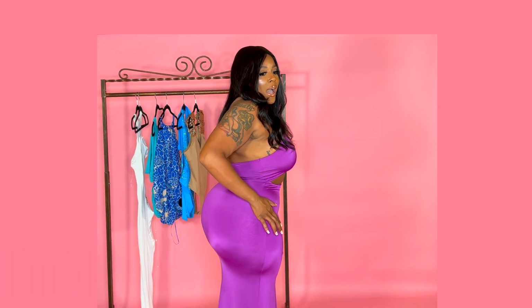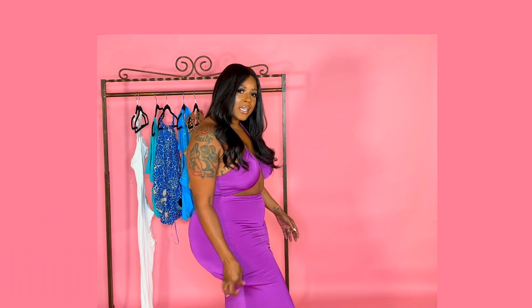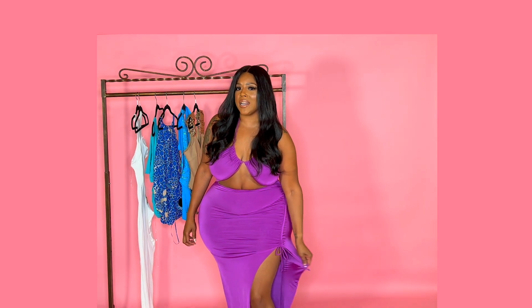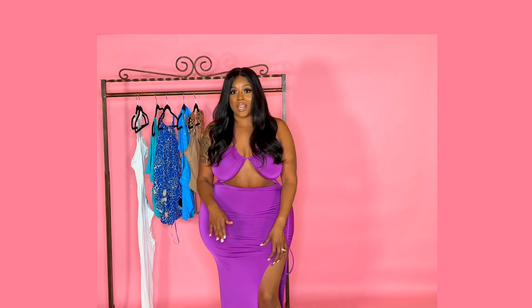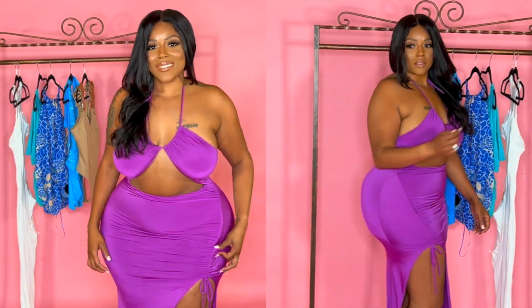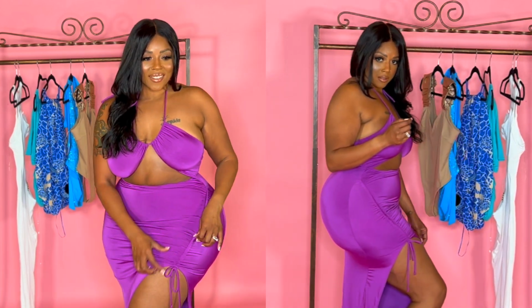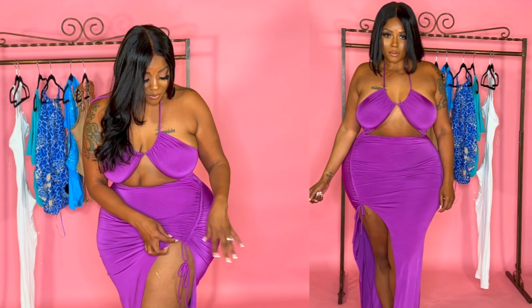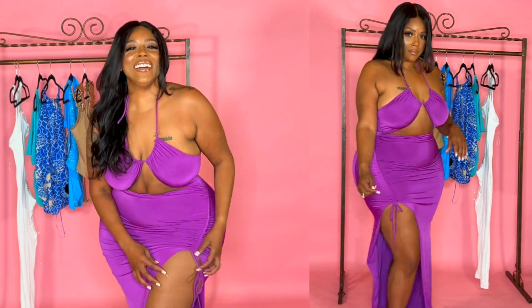Y'all, I wish you could tell, this is like a slinky kind of material. It definitely has polyester and spandex, but it's thick. It's definitely not see-through, and it's quality, okay? So I can definitely tell you anything you purchase from that website is going to be as described, is going to look good, and you get your money's worth. I'm gonna give you a quick twirl.